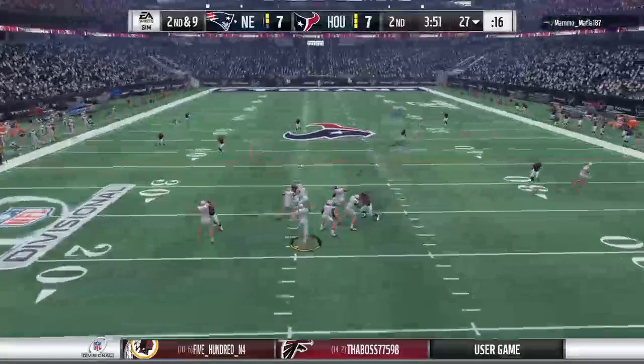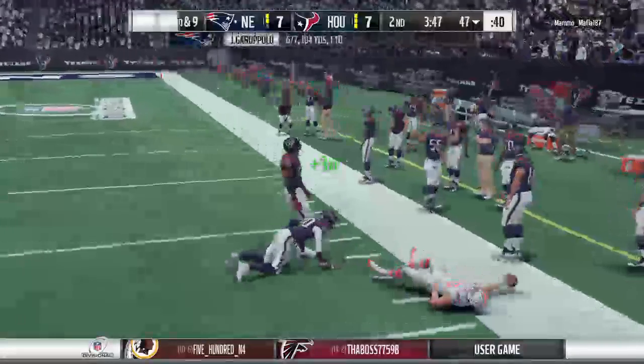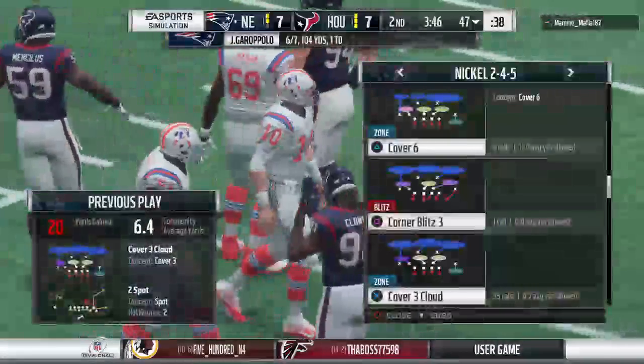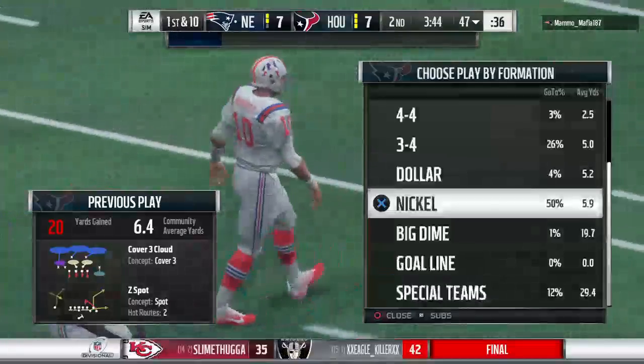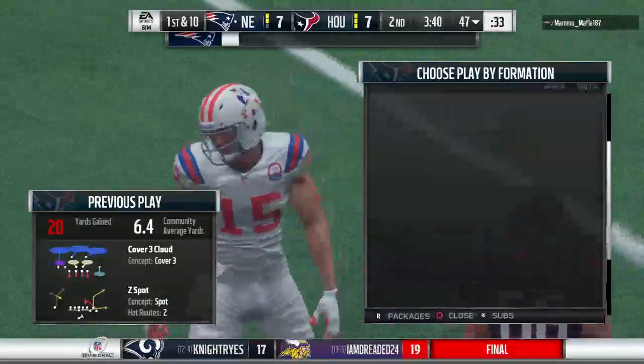Throw on 2nd down. Got a man complete. It's Chris Hogan. And they're going to get this one all the way out across the 45. A good pickup there of 20 yards.